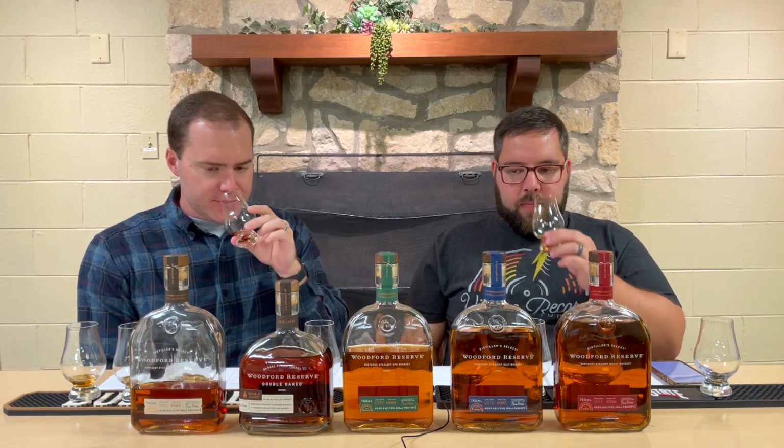Almost like a hazelnut or apple. It's a little bit nuttier. Definitely more oak. I mean, that's very, very prominent for me.